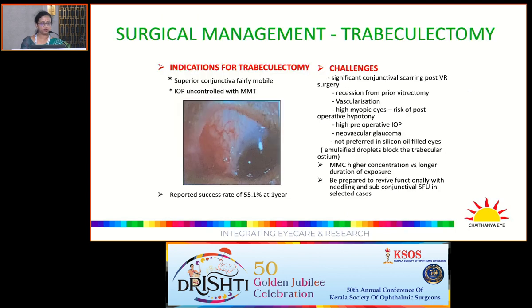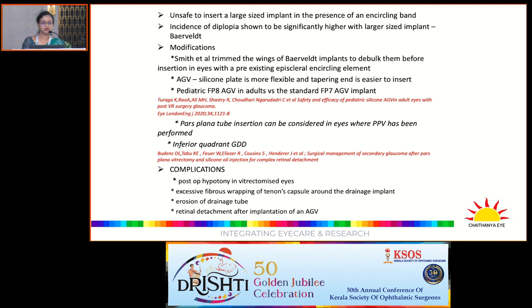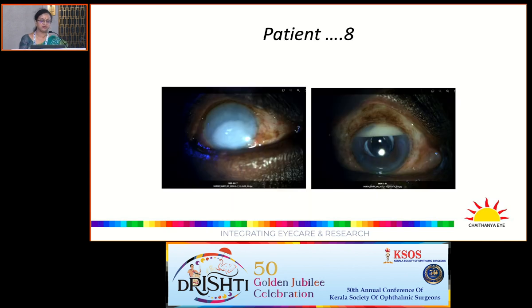So indication for TRAB is only when IOP is uncontrolled with maximal medications. But to do a TRAB, you should have a good amount of superior conjunctiva available. That's the challenge. And GTDs, again, when the buckle is there, obviously the space is less for the GTD. But I think with GTDs, a lot of modifications are there, but they do well if you can put the tube over the implant after dissecting the conjunctiva over the implant. Inferior quadrant GTDs have been proposed as modifications. Pediatric valves have been proposed, and tube insertion in the pars plana has been proposed as modifications, but post-op hypotony in vitrectomy eyes is always a complication.